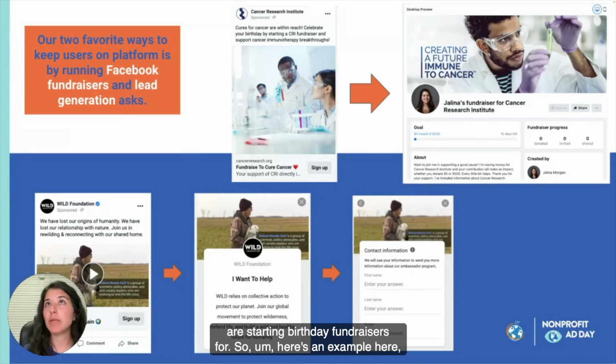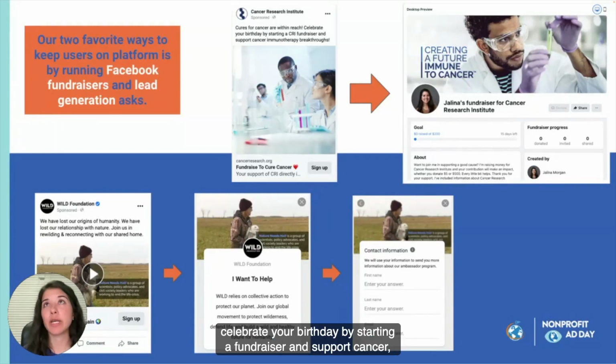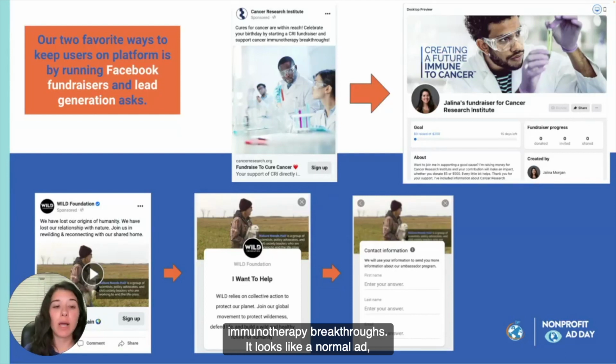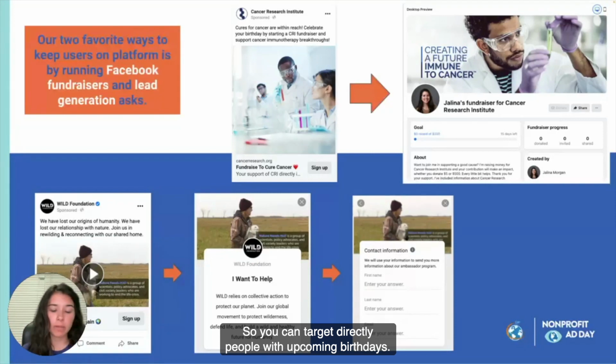So here's an example, an ad: celebrate your birthday by starting a fundraiser and support cancer immunotherapy breakthroughs. It looks like a normal ad, but once someone clicks on it, it takes us to this next page and it auto-populates a fundraiser for me. If I wanted to adjust the language that's being used, I could, and then I would be able to easily publish this fundraiser for everyone in my network to see and donate to, which is super awesome. So you can target directly people with upcoming birthdays.